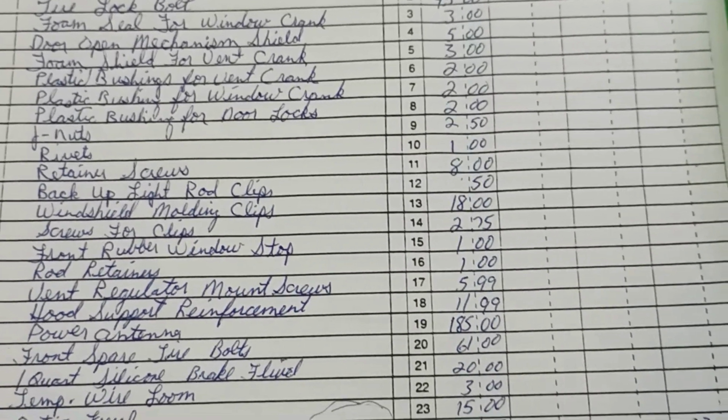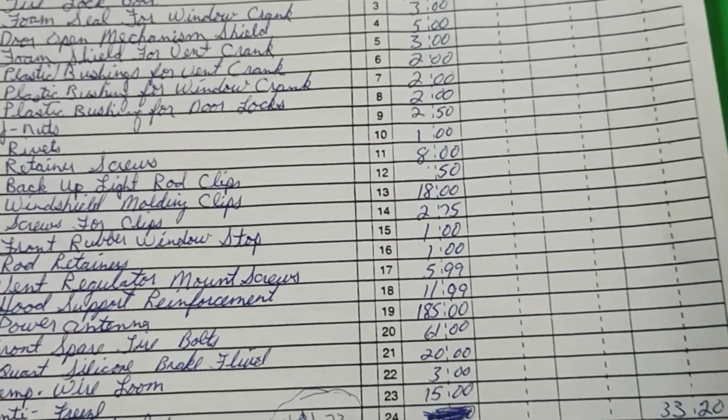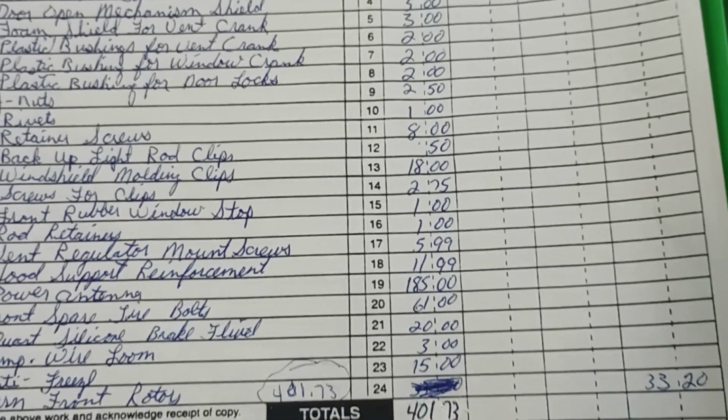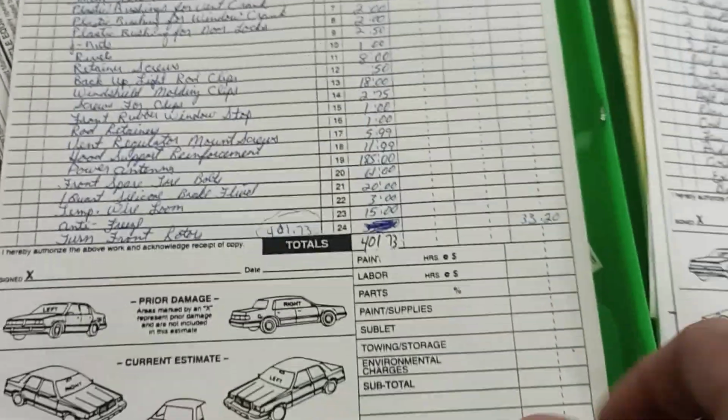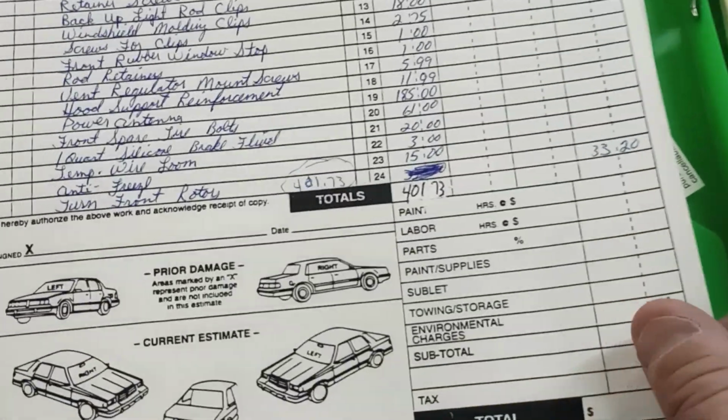Door opening mechanisms, plastic bushings, bushings for new locks, bushings for new window cranks, J-nuts, rivets, retainer screws, all this stuff by Vette Specialties, Plymouth, Minnesota. Turn the front rotors.